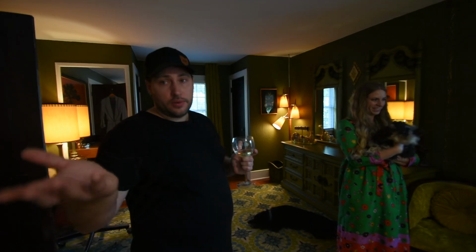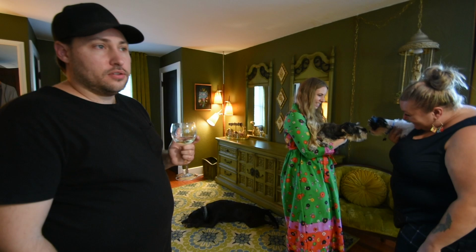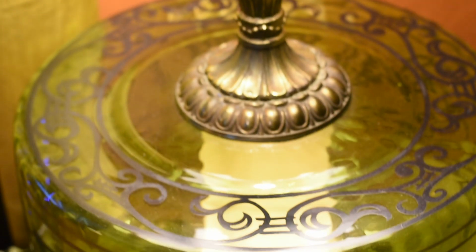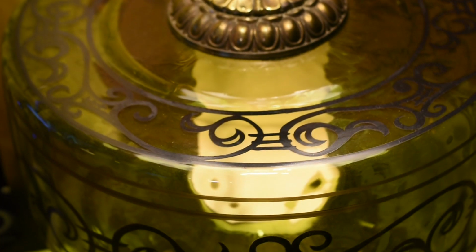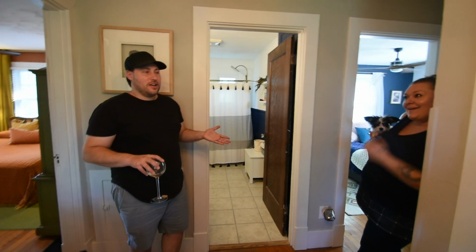Another big thing that I love in this room are the 2 lamps that are by the bed. Those were also a vintage thrift store, Village Discount find, actually. They're my favorite. They are also avocado green. Those are super cool. So this is the bathroom upstairs.